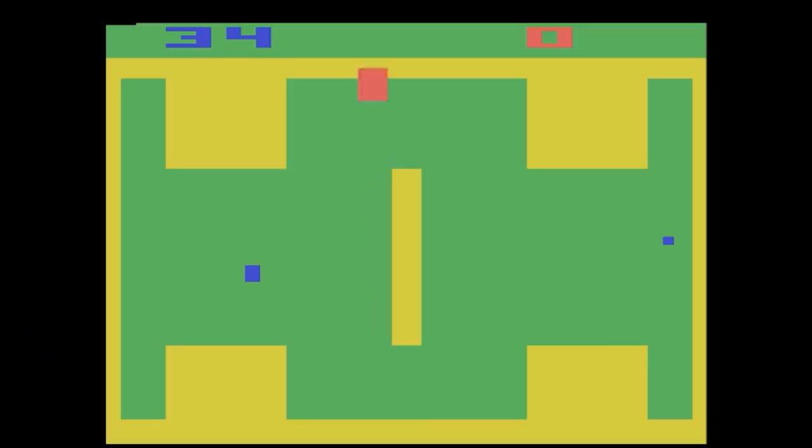So if you find it for $1, I would say pick it up, because if you can't find it at $1 wherever you are, you'll be able to find it for $1 somewhere. So don't go paying $5 for it or something like that. But pick it up. Absolutely pick it up. It's a blast. I have a hard time saying that with a 2600 game. But, you know, this is 2600. It's got a special charm to it. It's got a unique charm to it.